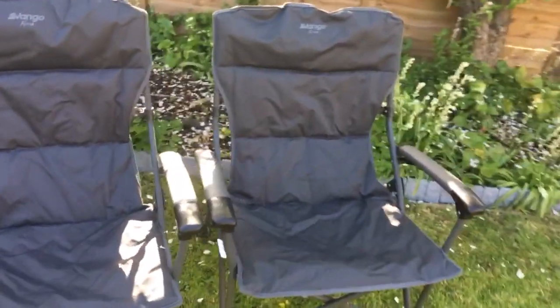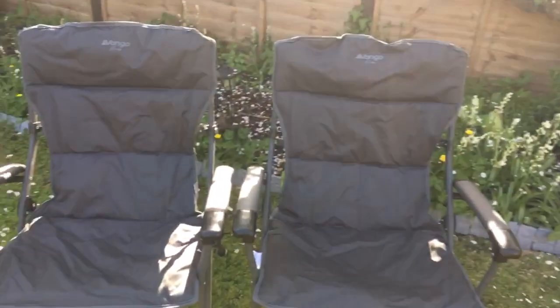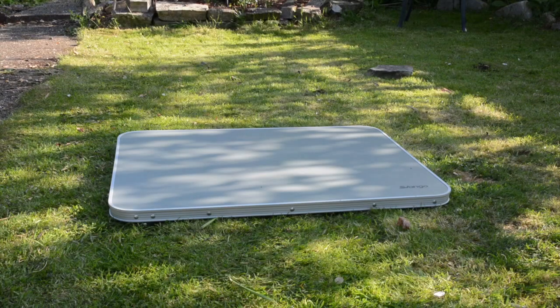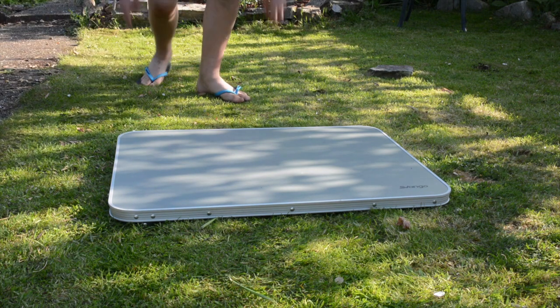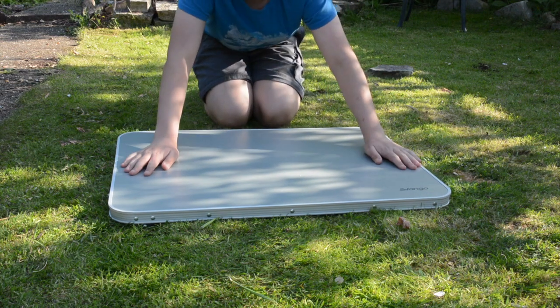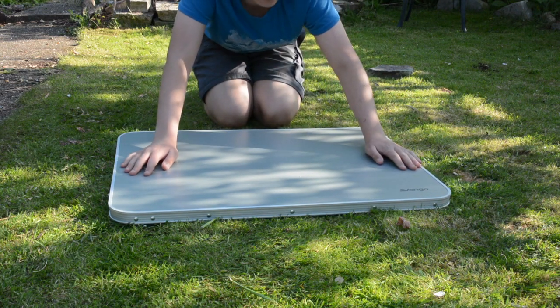So, let's have a look at the nice table we got with this as well. So this is the Vango table that we have. Can't think of the name, but yeah, it's quite nice. Right, so this is the Vango table, which we got with the chairs as well.